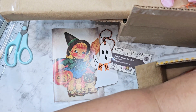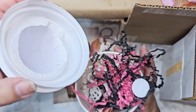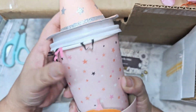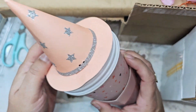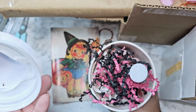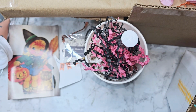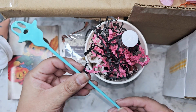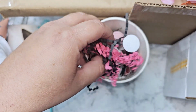Then here's just some stuffing she has. She had made these little witch cups, which were so cute. It's supposed to go like this, so it's a little coffee cup. Isn't that really cute? And then she got the little hat up here with all the little stars. When you open it up, you've got your goodies inside. There is a little stir stick here in blue, which I love because I love me some blue.